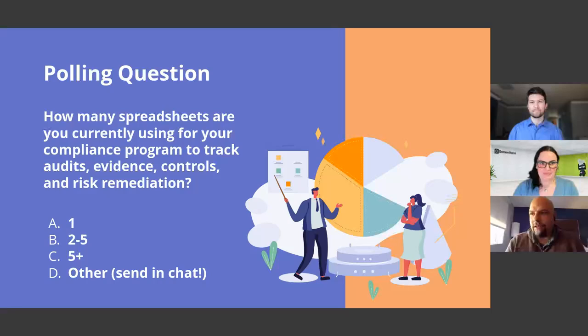Clearly, when you're crossing controls across multiple frameworks, you're trying to do that in a spreadsheet, let alone trying to track evidence, right? Where is my evidence? Where can I go to find it? What's my single source of truth? Those kinds of questions, and you're trying to do all that in a spreadsheet. That's nearly impossible. You're going to struggle, and you're going to struggle mightily when it comes to authenticating that the information is still accurate.